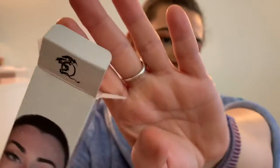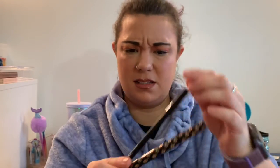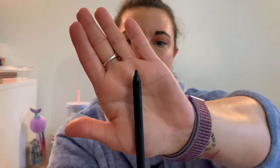Oh, it says that it's an eyeliner duo. So that's what the box looks like. I kind of love their logo, I'm not gonna lie. It's super cute. So this is what is in here. This is definitely a kohl eyeliner, I think. Yeah, it's very kohl-like. It's a kohl eyeliner, and this is in the color, it's black, obviously. It says that it's a Dragon Liner wax pencil, so, okay.